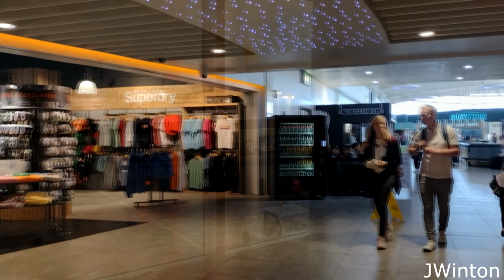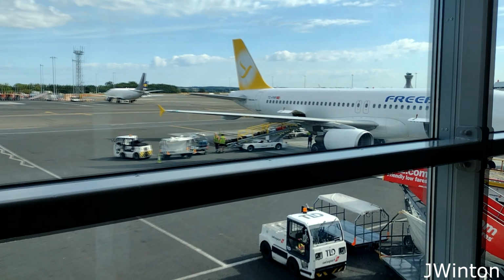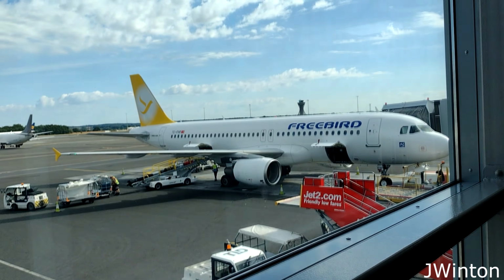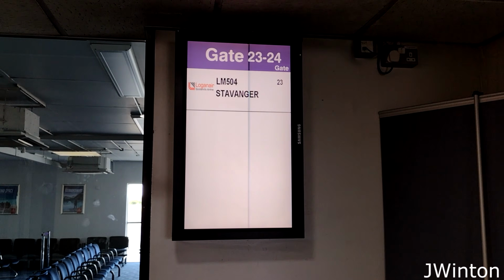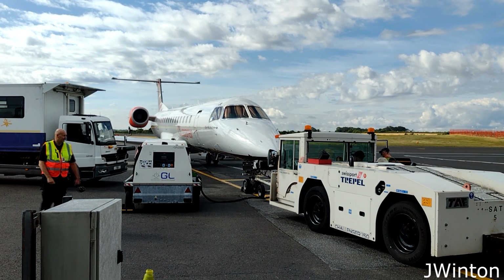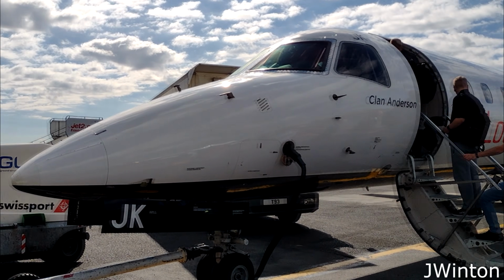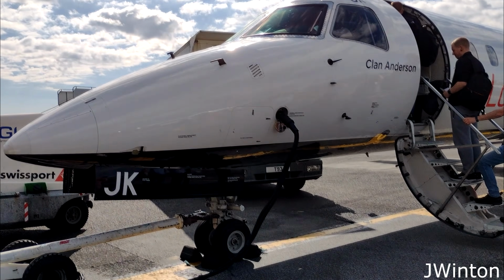Soon after arriving at the terminal, I commenced my way along to gate number 23, having a quick look at this Freebird Airlines A320, and then after a very short wait at gate 23, it was time to begin boarding our Embraer 145 for the short 1 hour flight across the North Sea to Norway.